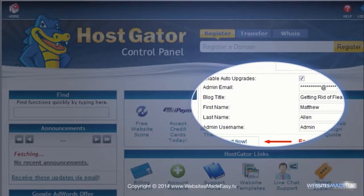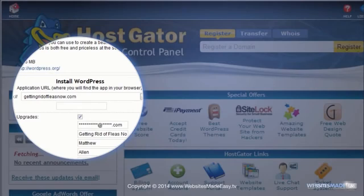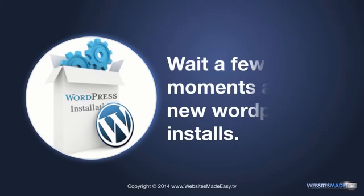Now you'll come up with a form asking you for some simple information. You'll need to add in a really good email address where you can receive incoming emails and your login details. You also need a good website title and fill out the name of the person who will be maintaining the site. It can be your name or whoever's looking after your site for you. Also add in your name and then click on Install Now.